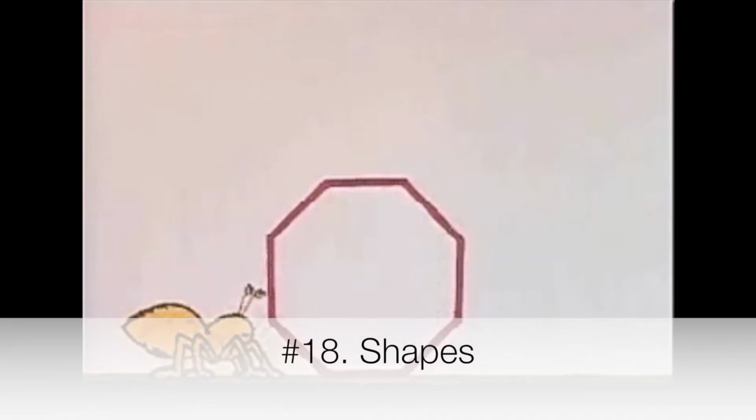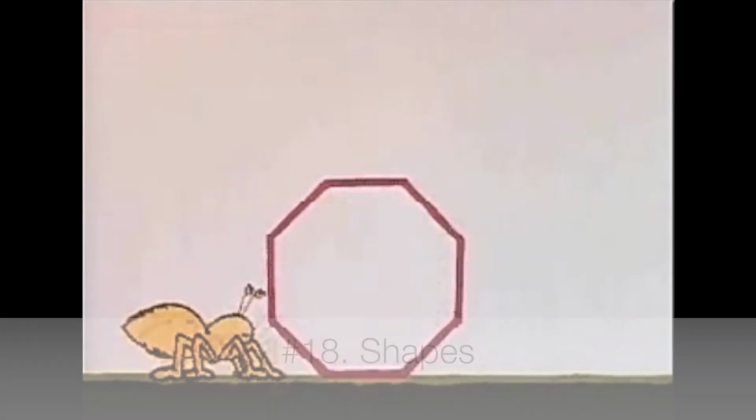Number 18, Shapes. We start with the circle on a journey, and it turns into a square. As it advances, it also turns into a triangle, then a rectangle, then a trapezoid, then a pentagon, then a hexagon, and finally an octagon. A spider even makes a web out of it.